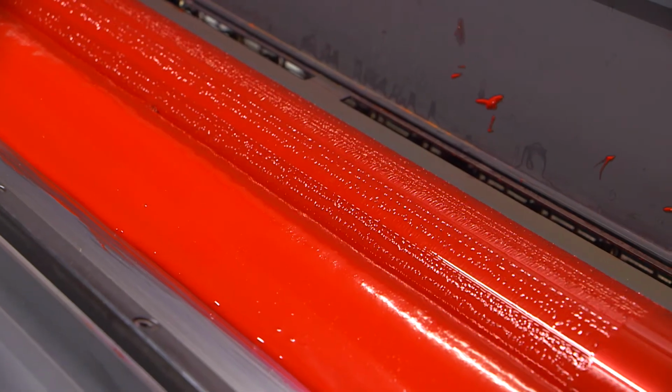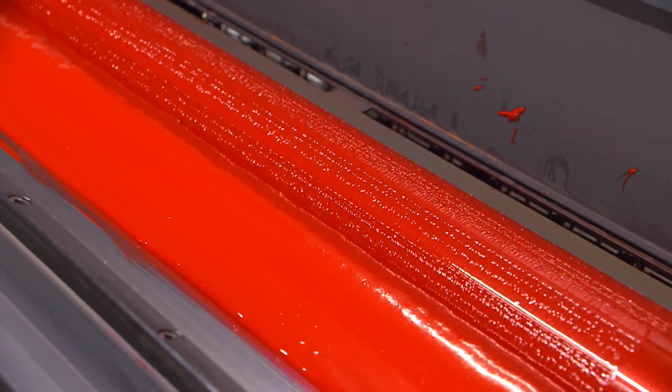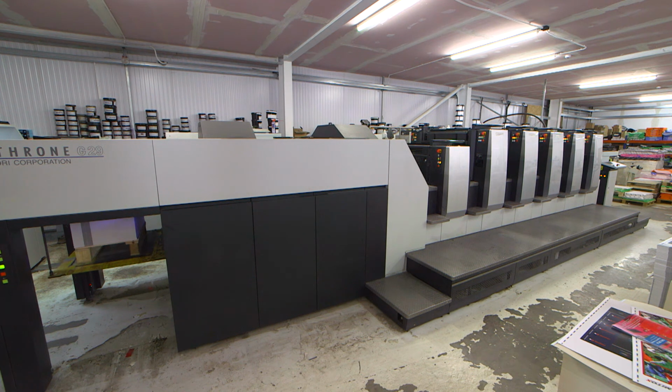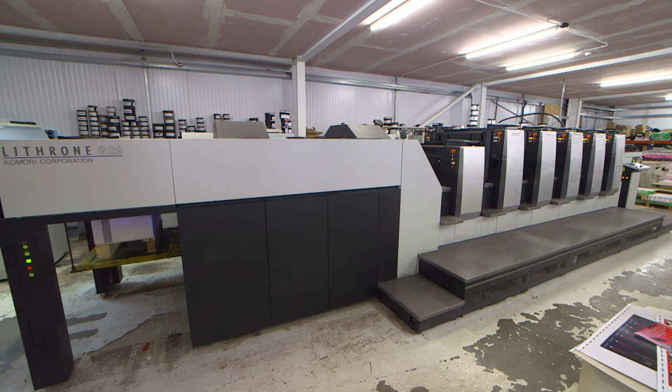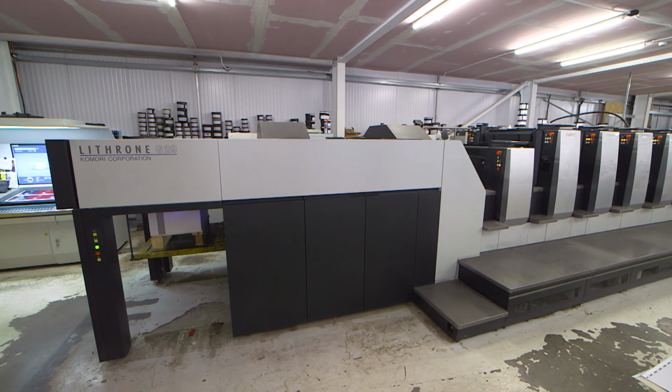So for me, it gives me confidence for our business, for continuity and for quality control, that we've got the press and the inks from the same people, because they've developed it, they know what they're doing. So we've seen that investment, although in the middle of a lockdown we were a little bit nervous, we were brave, made the investment, and it's really worked very, very well.